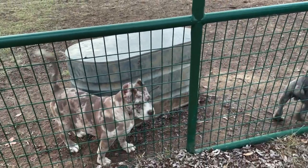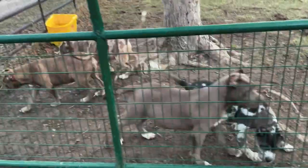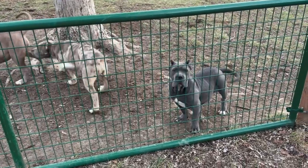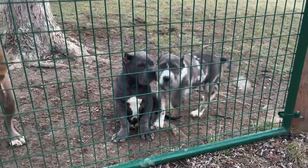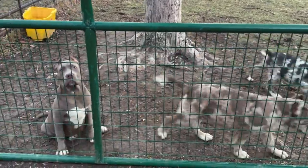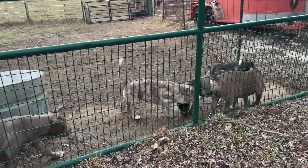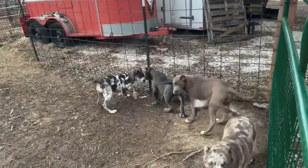As they get older, they need more room to stretch their legs and run and play than a puppy playpen. This is their exercise time, while their cage gets cleaned. What's funny is they could cross over through that fence, but they can't anymore.